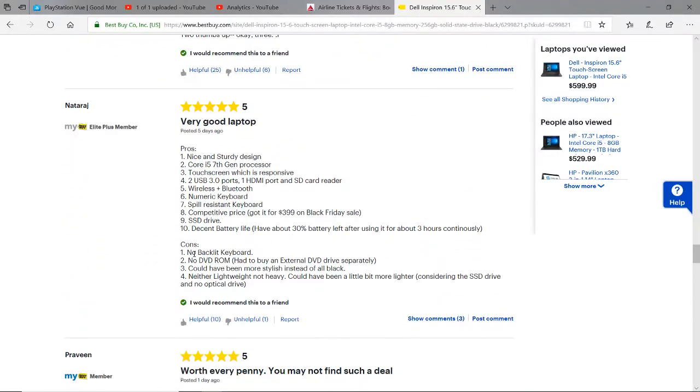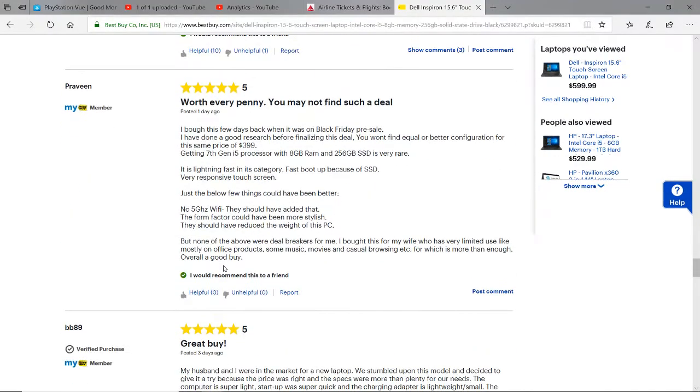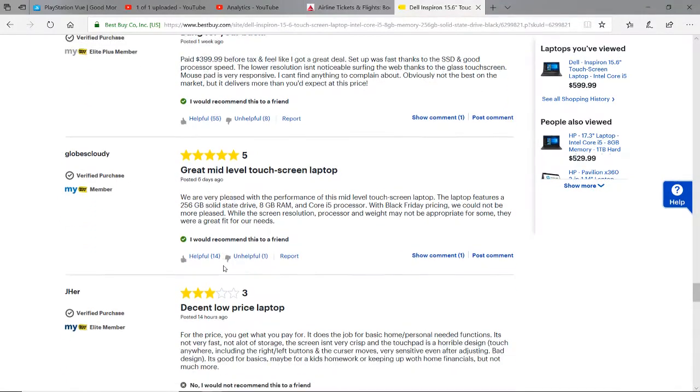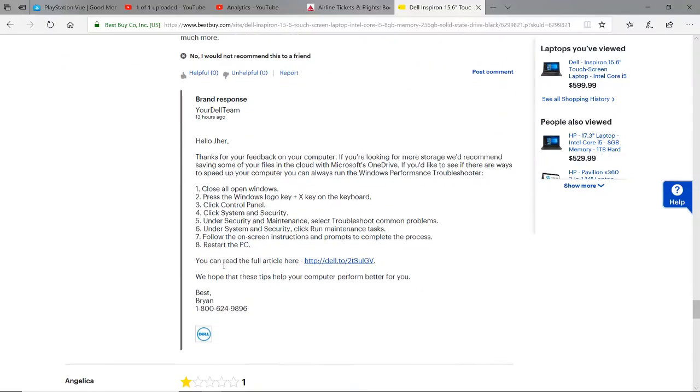No backlit keyboard. Yeah, that sucks, folks. That's a good one. This guy actually highlighted one good thing here. So, you know, at nighttime, backlit. There's a good chance your numeric lock may not light up either, which sucks. You see it on the screen now. Worth every penny. Great buy, bang for your buck. Decent low priced laptop, but he gave it 3 stars.